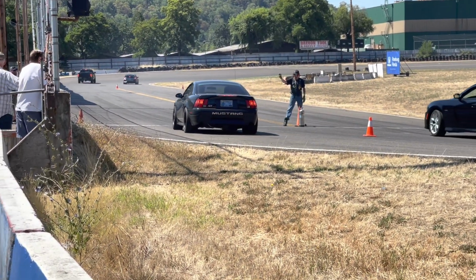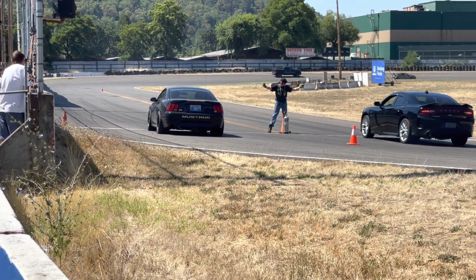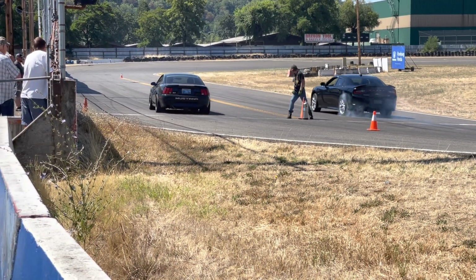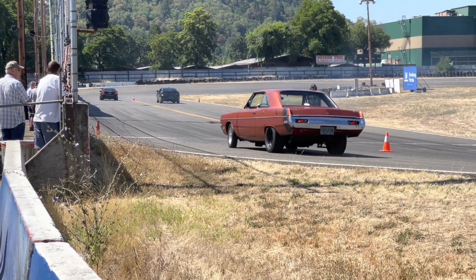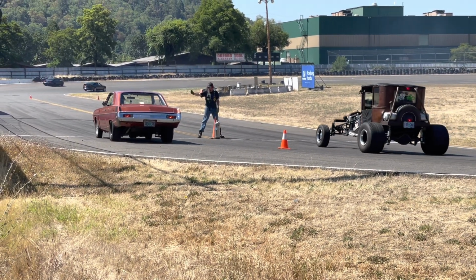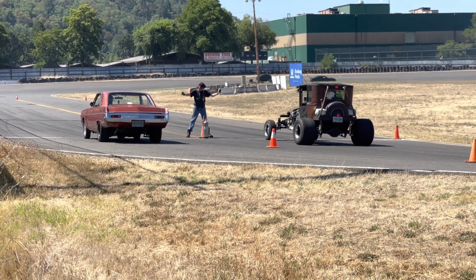Runs pretty good. He has a real problem getting traction. Yeah, that wasn't a very good run for him. Dart on the left gets with it, but I think that little hot rod thing there might do all right.